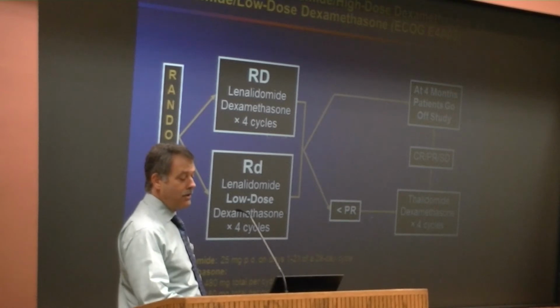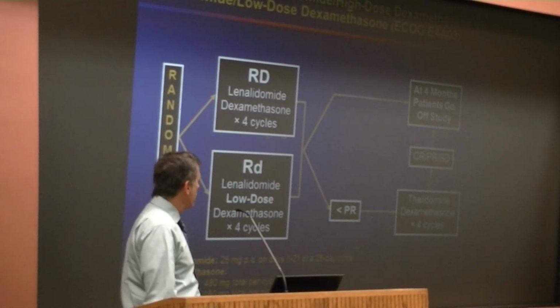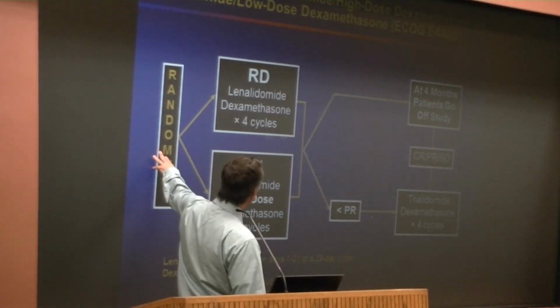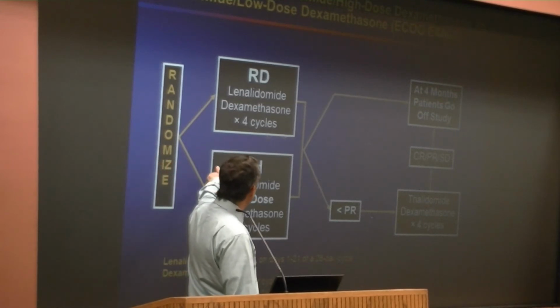And then fortunately we have tests to see if something's working. If it's working, then you continue. And if not, you've got to switch. So the main study that was done looking at how to give Revlimid or lenalidomide was this one.